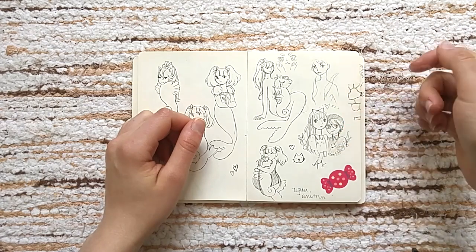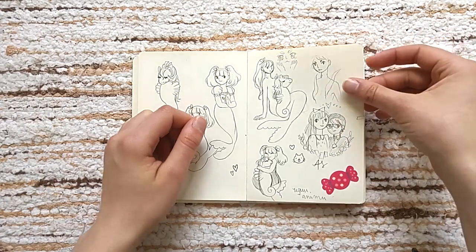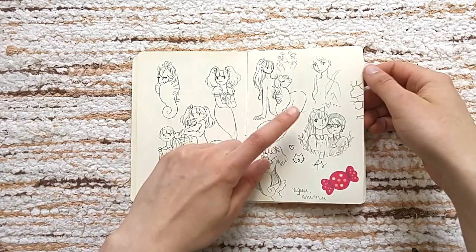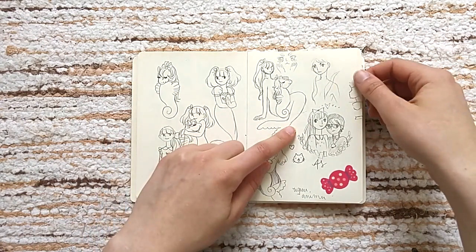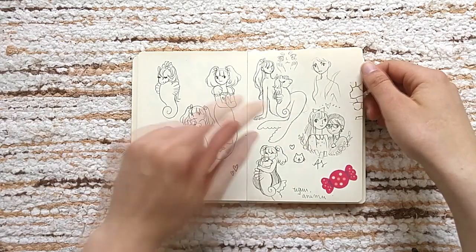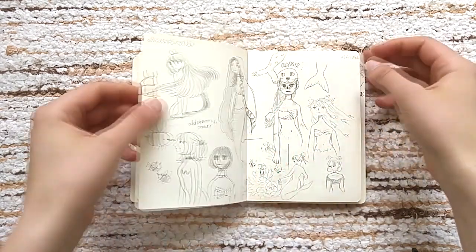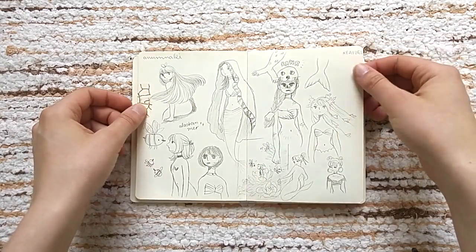And this is a little portrait of two of my friends. They're super cute, so I made this little, I can't remember if I actually made it into a painting, but I made that as a picture for their anniversary. They're super cute. Adorable.